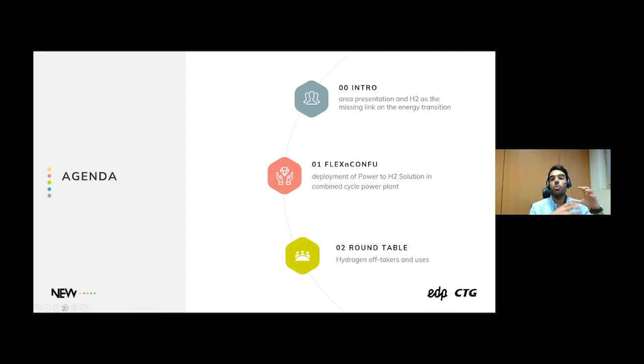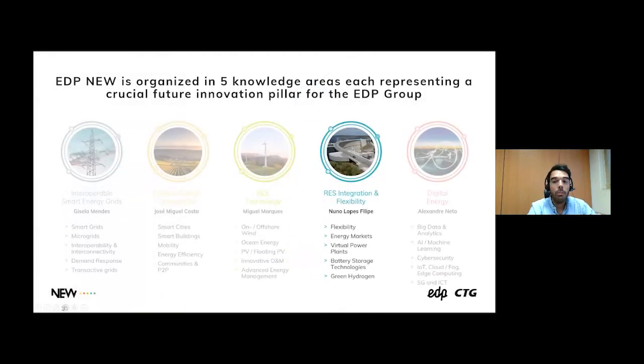This webinar will be divided into two main parts. The first one will focus on one of our most important projects, FLEXnCONFU, which will install a 1 MW electrolyzer in the Ribatejo power plant. The second part will be dedicated to a roundtable on the topic of hydrogen off-takers and users. But before all of that, I will do a short introduction to the topic and explain why we are talking about hydrogen. You have already seen these slides many times in the different webinars.